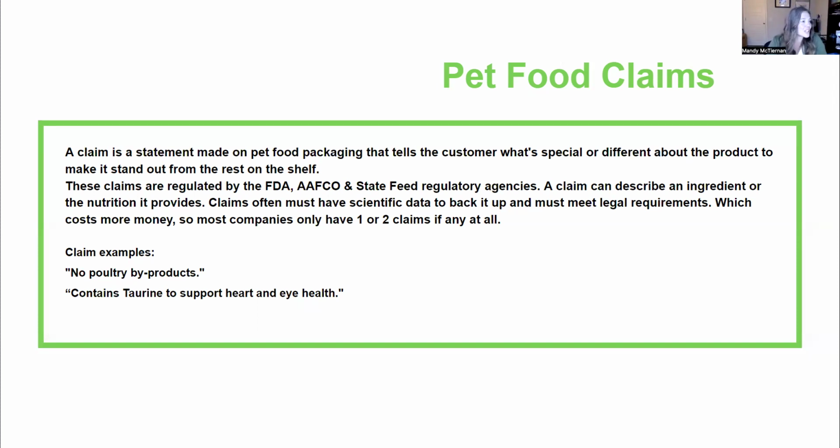All life stages. You know what, Connie? I think I may have skipped past that. I might have to go back and look. I do need to address that. I think I missed that in my AAFCO portion. No added sugars or sweeteners, that's correct. No artificial colors, flavors, or preservatives. Yes, those are all claims. Perfect.